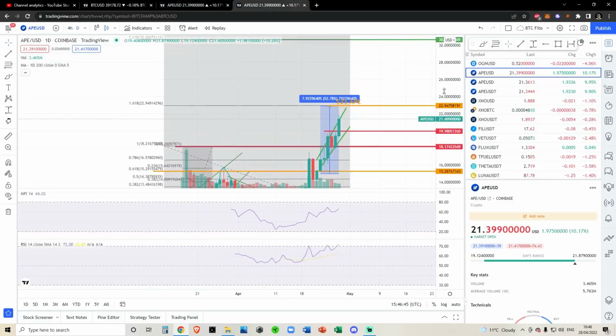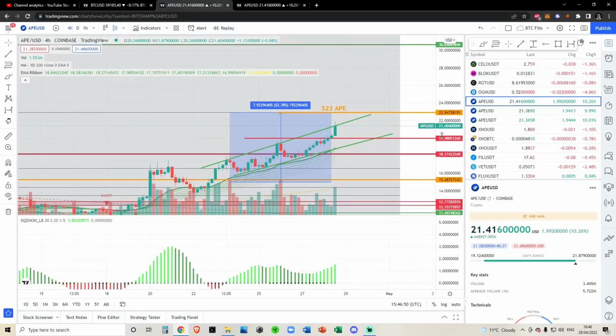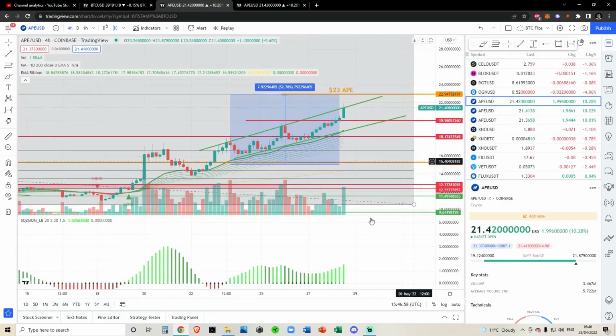Let's check out what's going on with ApeCoin. So, we keep on rallying. This is a really good sign, what we're seeing right now. In the past 4 hours, the momentum has really started to kick in. So, I'll probably make this my first upload today as we are kind of pushing back into this resistance once again.